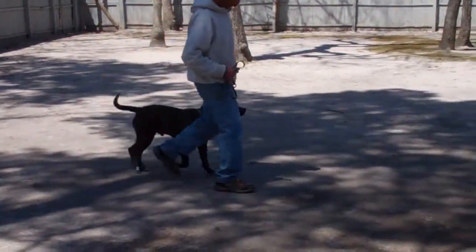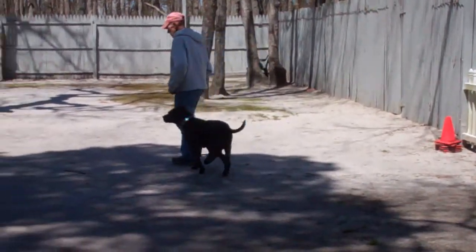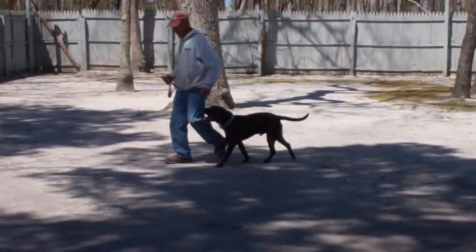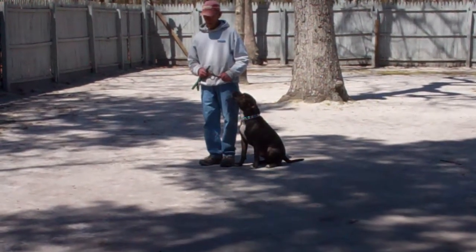Both of these guys are capable of doing these exercises and doing them well. And Diesel and Isabella just tear up when they're playing, but they have to know when it's work time. It's going to make your life a lot easier.